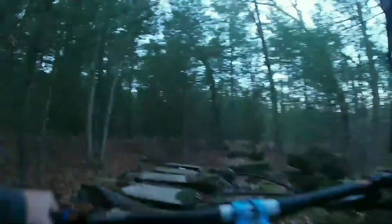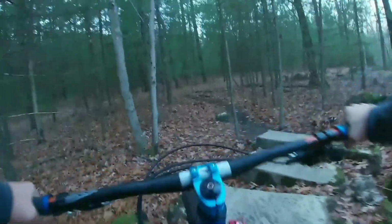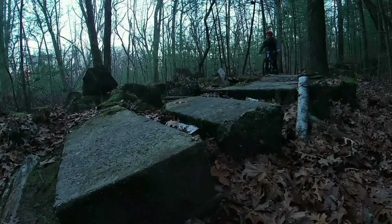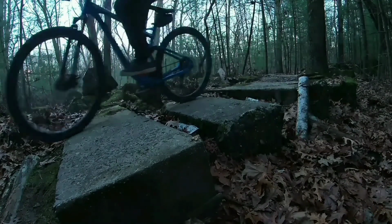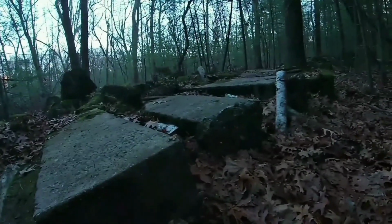What I love about this park, it has many features along the way. For example, this rock feature I came across. And now, moving along to another trail called Gully, filled with many fun features.